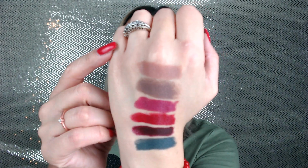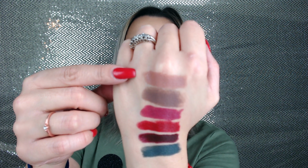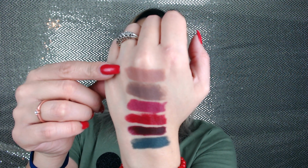Okay, so the very first shade up here is called Bikini Bottom. That is the most nude shade, super pretty on my skin tone. When I wear it on my lips, it is a very nude shade, almost blanks out my lips. Not completely like concealer lips or anything like that, but still does definitely blank them out a little bit.